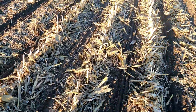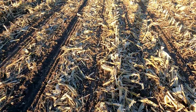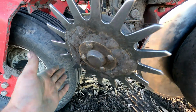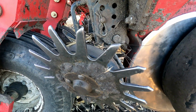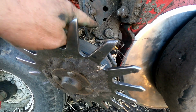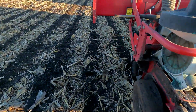I don't want to go too much because then it makes too much of a hill, but you definitely want it enough that the corn's not sitting on top. So these here, we call them yetters or trash whips. What they do is spin the stuff off to the side and just clear it out of the way. So I'm going to lower them from here down to here, give us about 1 inch is what I'm looking for. Yeah, so it's not the most pleasant of jobs.